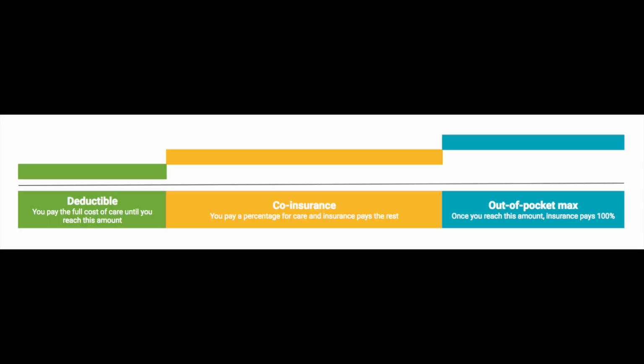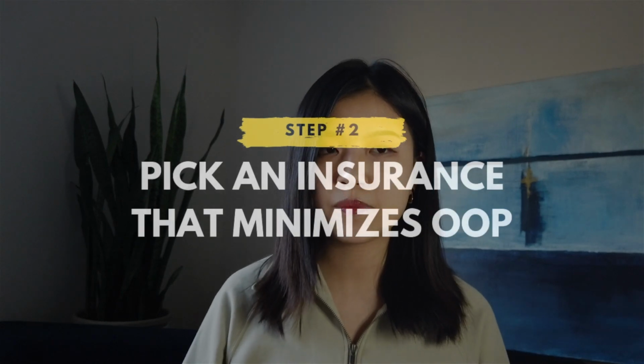And the really easy way to understand it is this 3-tier system as I illustrated here. The very first amount you have to pay is your deductible. Once you've met that, your co-insurance kicks in, which could be 100% covered by your provider or 20/80 or any other amount. And finally, once you reach your out-of-pocket maximum, any extra money will be covered by your insurance company.